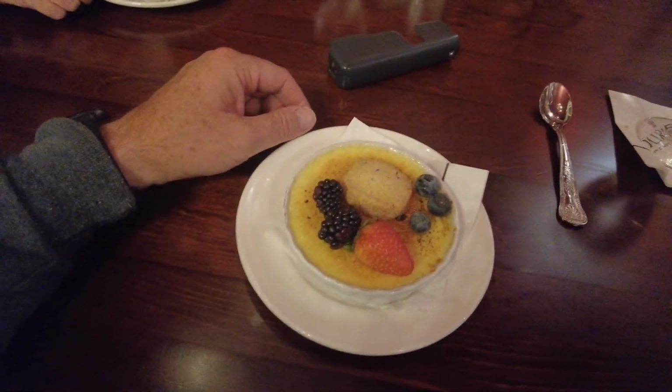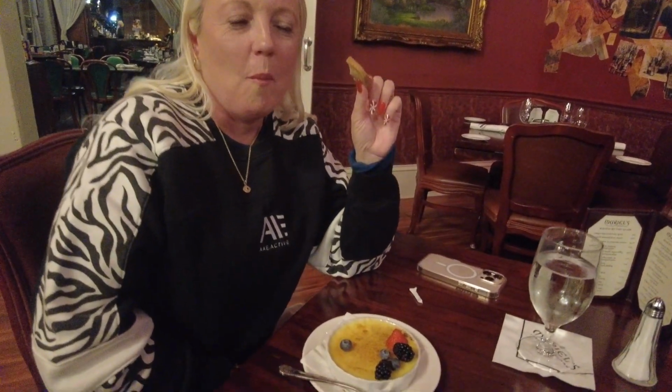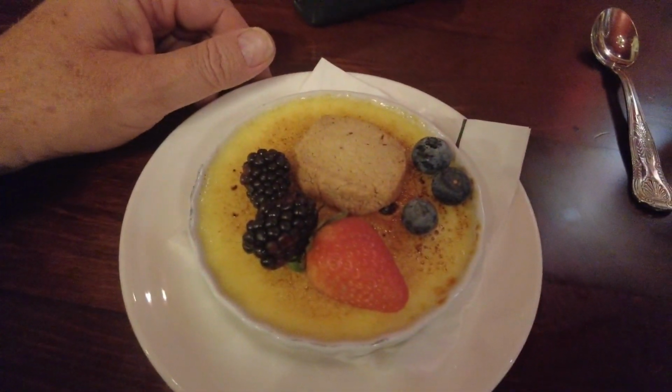And our final course. We're absolutely stuffed. I don't know if we can fit it in. It is a creme brulee. Looking very nice.